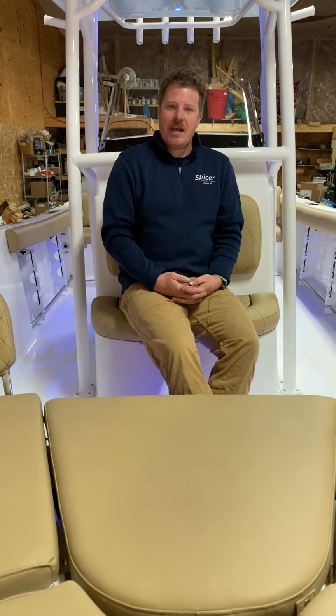So it's all about really how you want to use the boat, whether you're going to be looking for top end speed or just have that ability for it to outrun a storm, or if you're looking to carry more people than just a couple, water sports, stuff like that. All that comes into account when you're deciding what's the right type of engine for your boat.